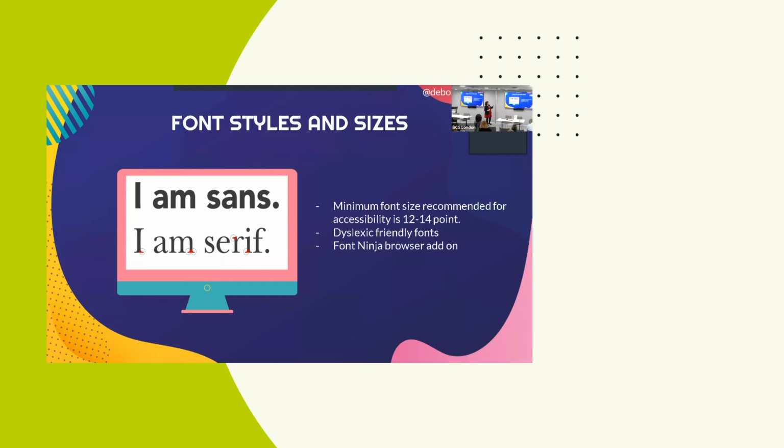But there are browser add-ons. There's one called Font Ninja, which will basically list out all the different fonts that you're using on your page, because a lot of people won't just use one for all of their branding. And then from there, you can work out if it's serif or sans serif. So ideally, to be more inclusive and accessible, we use sans serif fonts.